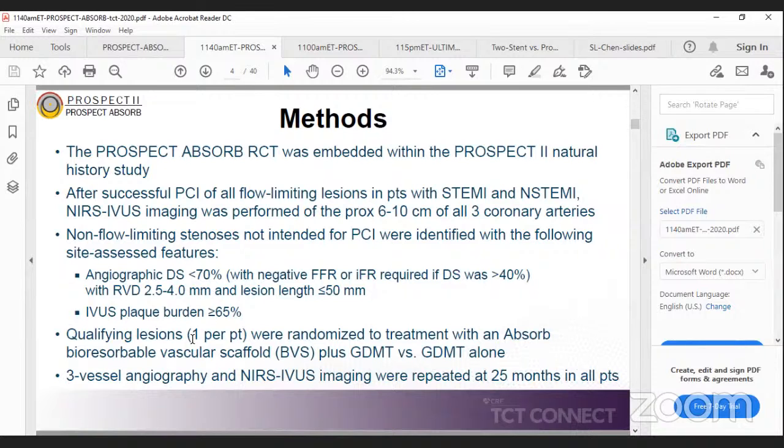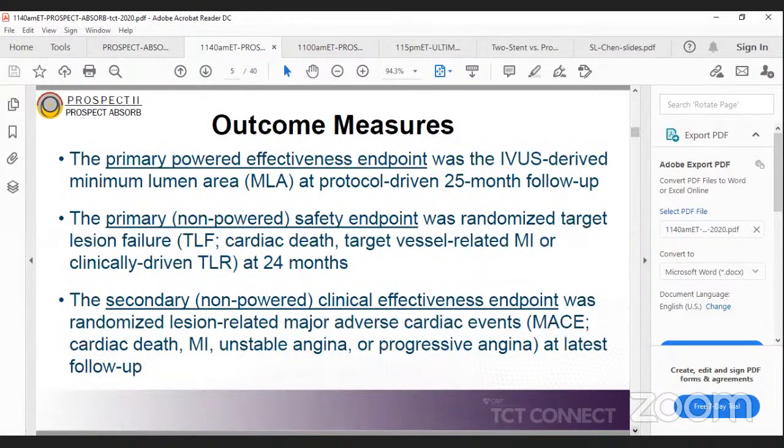So the qualifying lesions were randomized to be treated with an absorbable BVS plus medical therapy versus medical therapy alone, and the 3-vessel angiography and the NIRS to be repeated at 2 years plus 1 month, 25 months in all the patients. So this is a very, very interesting trial and a very, very interesting idea.